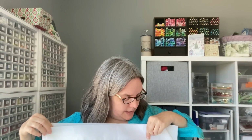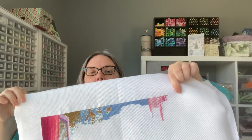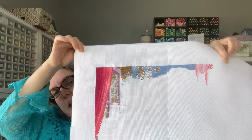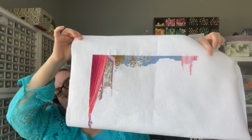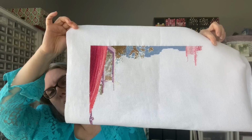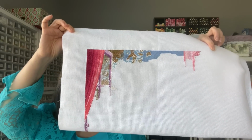But this is also pretty much at the edge of the border. There's a little bit left here, but you can see it's not super wide. It is just a taller and longer one, but we are almost done all the way across. I love the colors in this one. I still enjoy it.